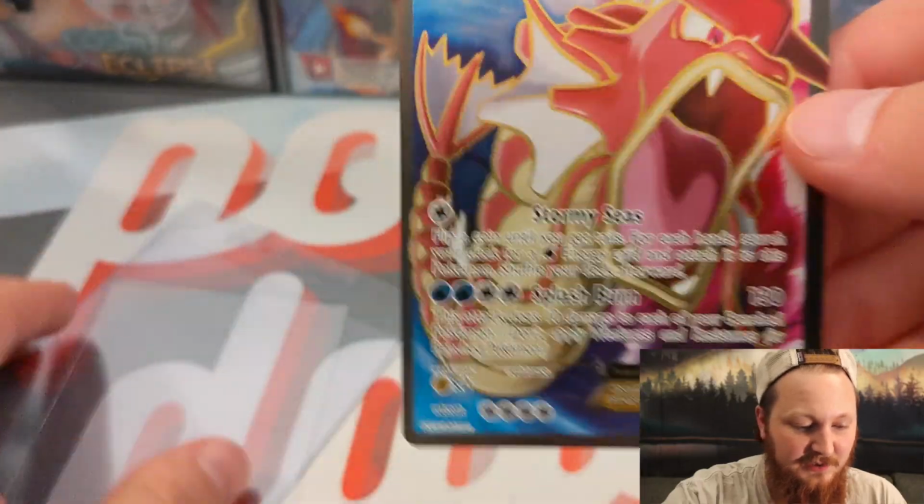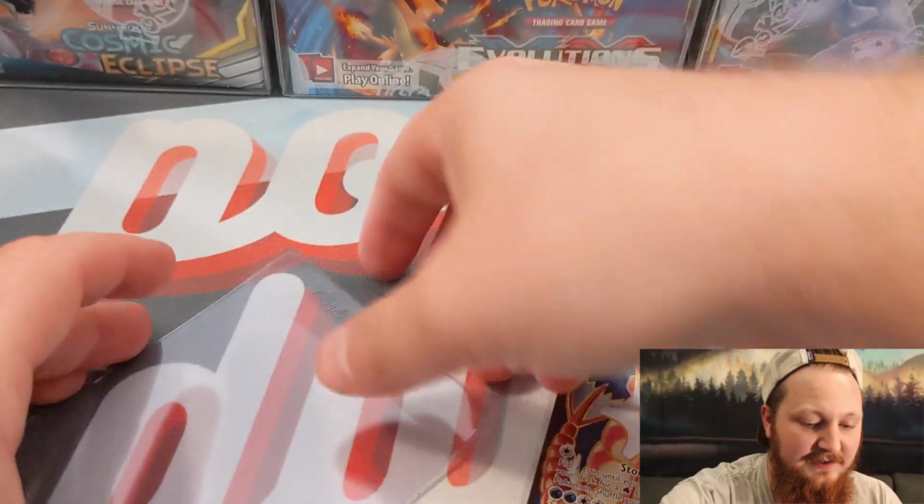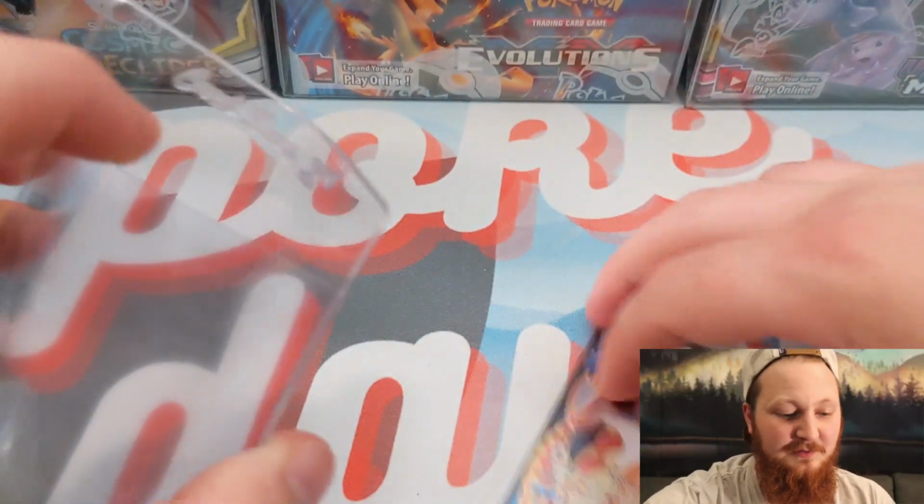Yeah, so the centering is really bad on this one, so this would definitely not receive a 10. Centering on it is such that it wouldn't receive a 10. All right, so let's look at a couple other cards.